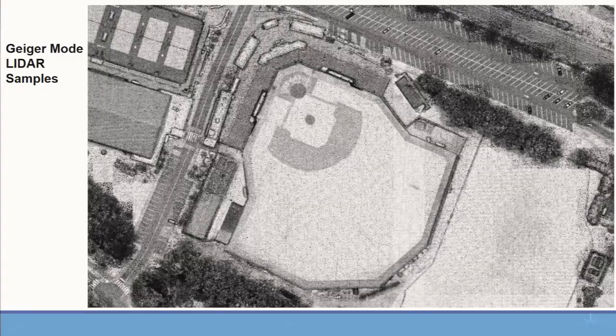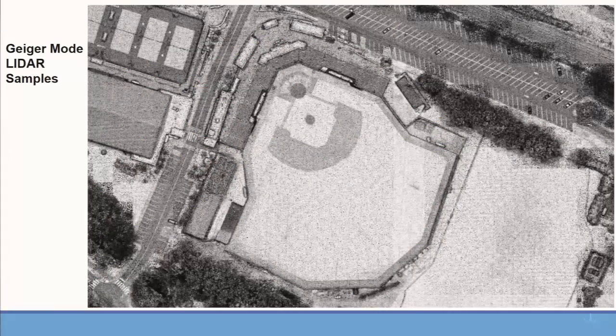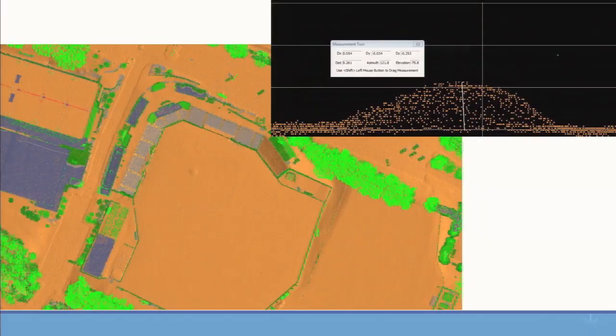Another intensity image. This is an interesting one. Okay, so this is the baseball field. You see this round mound here? This actually shows up in the LiDAR, but it is only, I can't read that. How tall is it? 75. 3/10 of a foot. Oh, the elevation. What? The elevation 75.